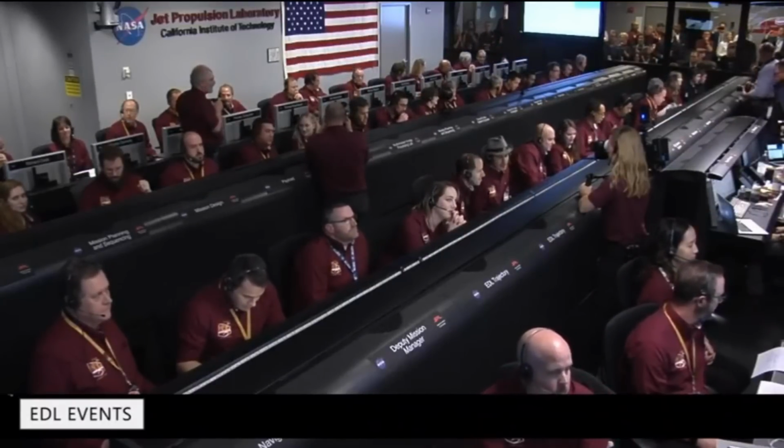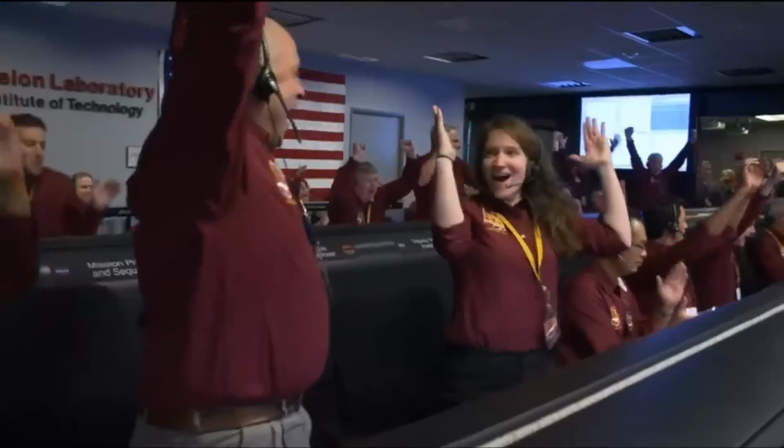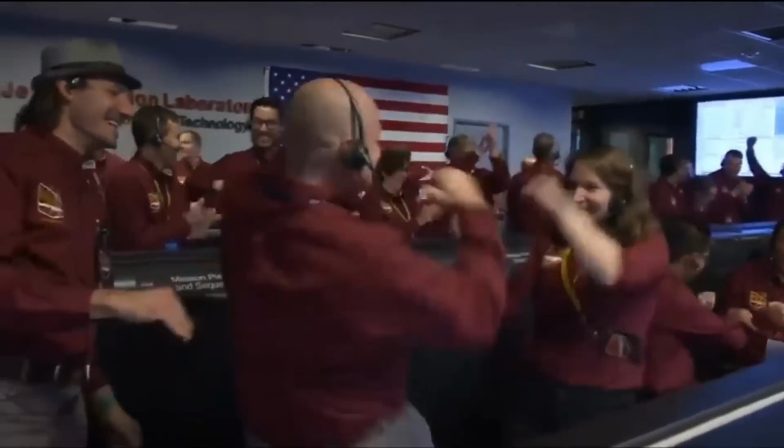Gravity turn, altitude 400 meters. We're getting there. 300 meters. 200 meters. 80 meters. 60 meters. 50 meters, constant velocity. 37 meters. 30 meters. 20 meters. 17 meters, standing by for touchdown. Touchdown confirmed. InSight is on the surface of Mars.